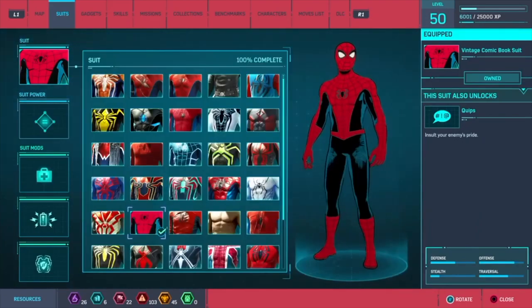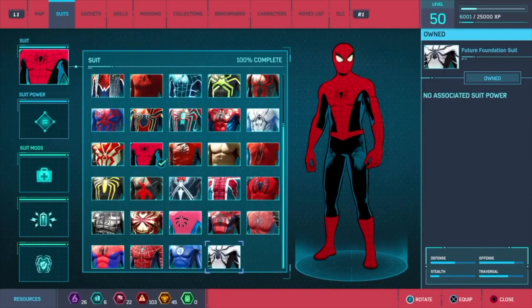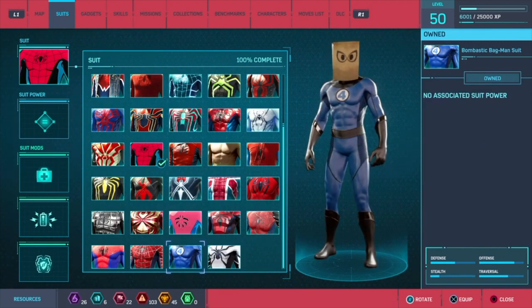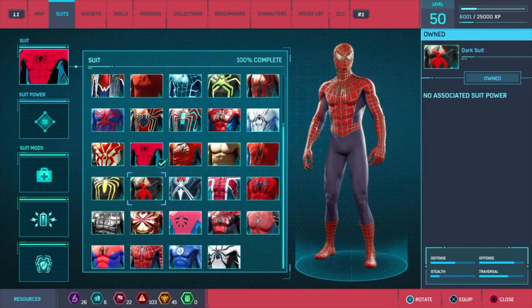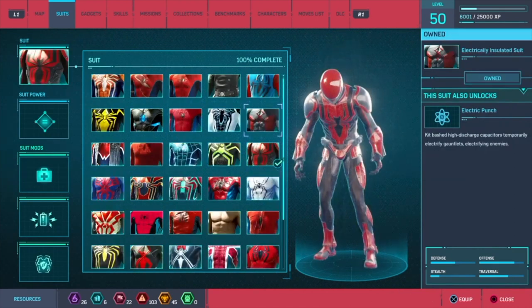Web swing and traversal go hand in hand. There are way too many options to go over in less than 2 minutes, so I'll just list the basics. You have web swinging, obviously, point launches and web zips, along with wall running. Finally, the suits. You can customize your Spidey by using one of the many suits you can choose from the suit tab. There are also suit mods which can help your Spidey and help with customizing him even more.